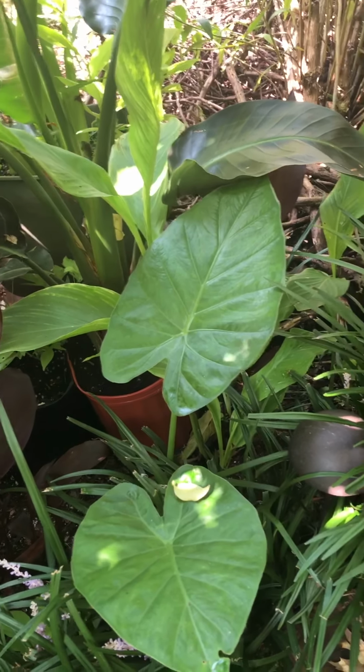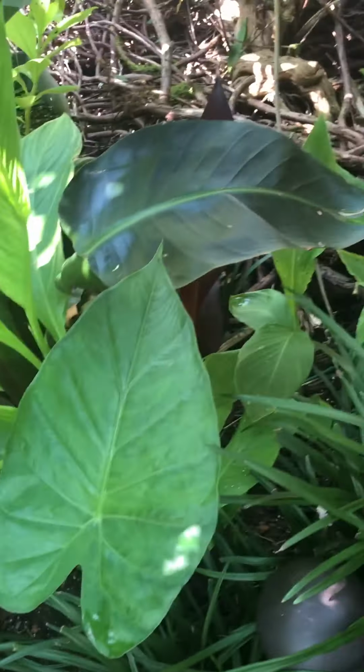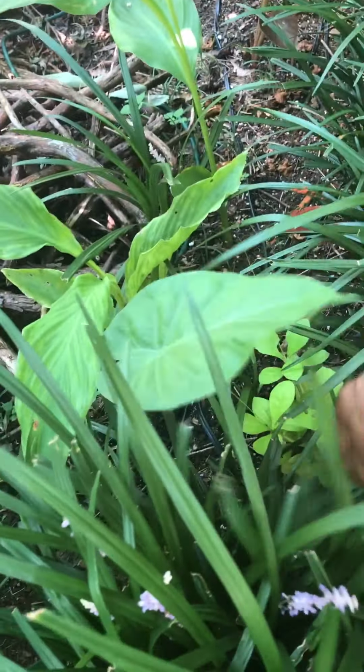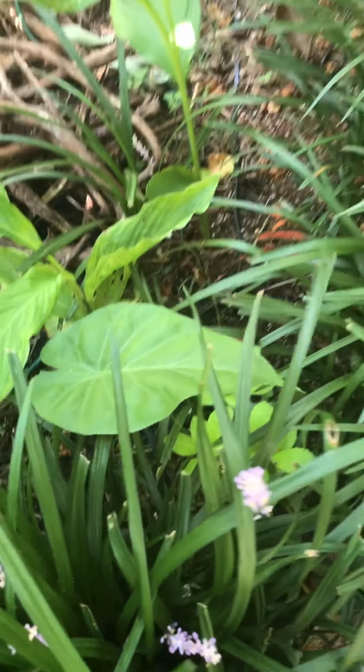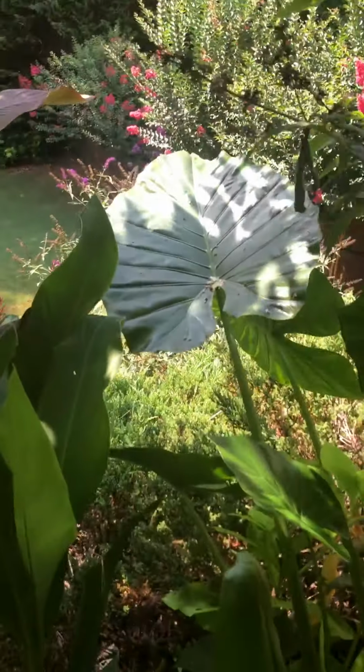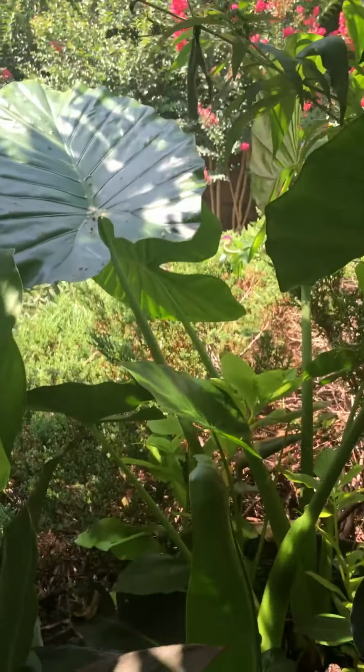upright Alocasia, and it's just doing its thing, kind of playing. I think this is one too. Just a regular plain, yep, upright. And then this one is supposed to be a lot bigger.